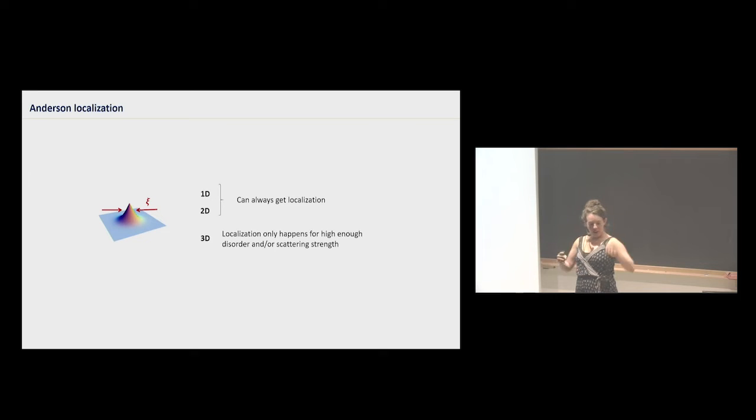So in 1D and 2D, you can generally always get localization just by making your sample big enough. We saw that with the transparencies: if you put enough transparencies, eventually you would just have a mirror and you would have no transmission. In 3 dimensions, as we've seen, localization is much trickier to get, and it only really happens when you have a lot of disorder and a lot of strong scattering and some other conditions. So we're going to look for localization in 3D for classical waves.